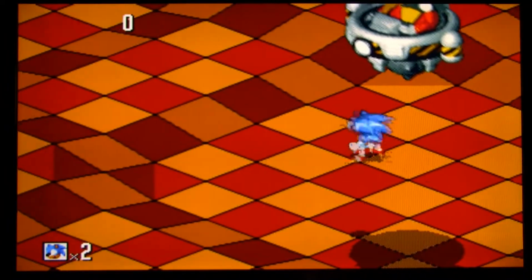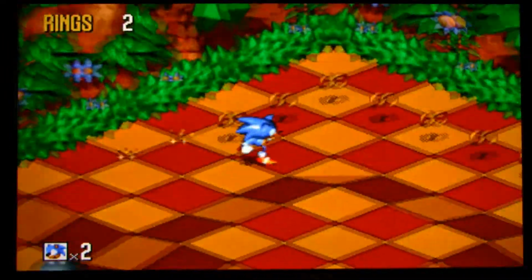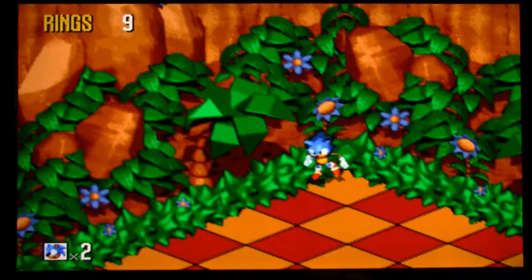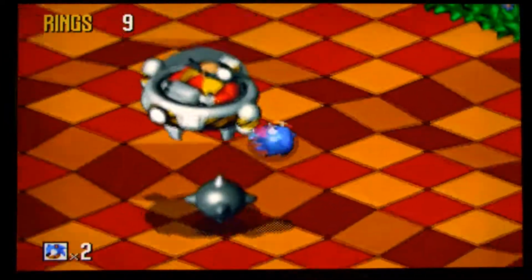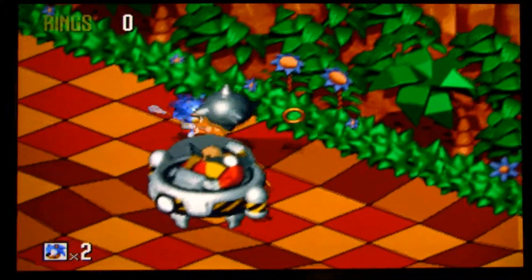Alright, this appears to be a Dr. Robotnik stage. Look at that bubble. It's supposed to be transparent, but this is a Sega Genesis. So we'll just have to deal with a gray background behind his bubble. You don't actually see the level behind the bubble. Gosh dang it, this control is so freaking awkward with its perspective.